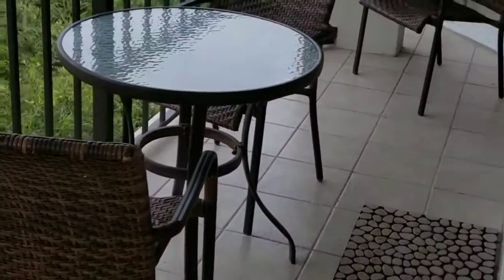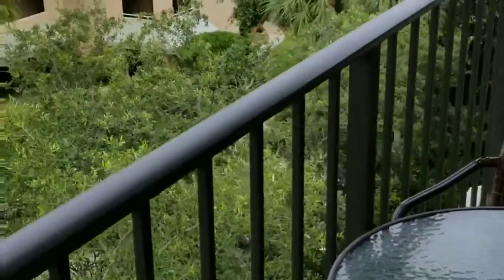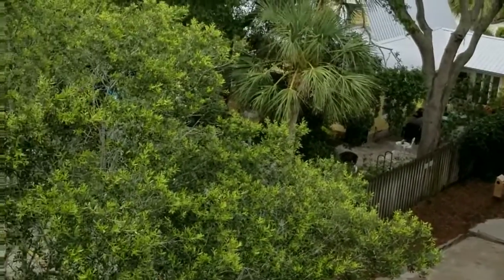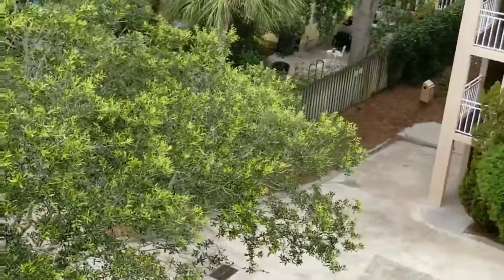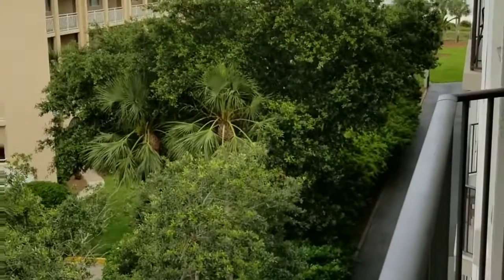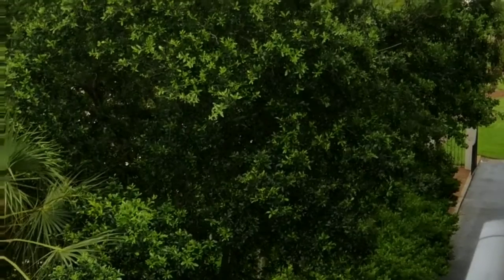So let's see how it is out on the balcony. This is the balcony, so every room connects to the balcony. And this is our view from the balcony. It's an inner view, but it has lots of trees, so it's very nice. I can hear the pool right around that area right there. You can hear the pool. So it is a lovely resort. And on this side, if you look, you can see the beach. So that is the beach, the ocean right there. Gorgeous, gorgeous view.